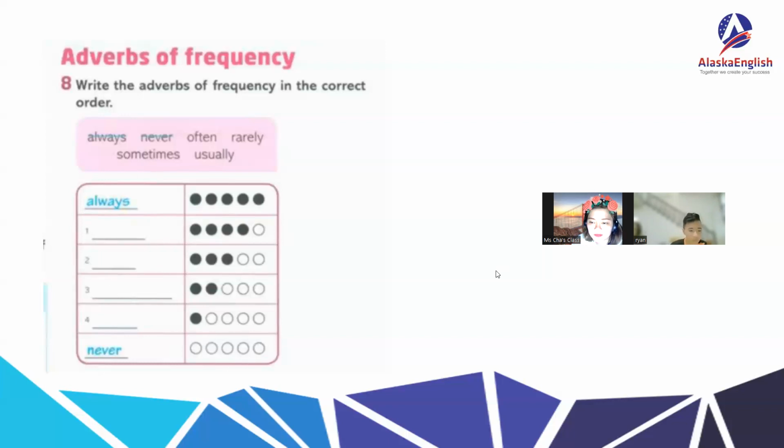One is usually, all right. Two is often. Three is sometimes, and four is rarely. Can you tell me a certain activity that you rarely do?